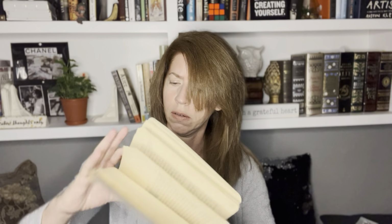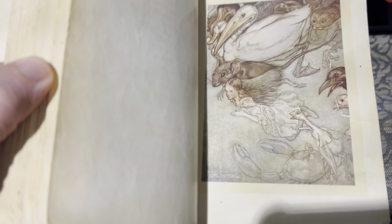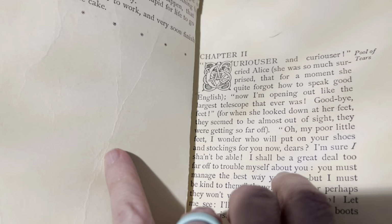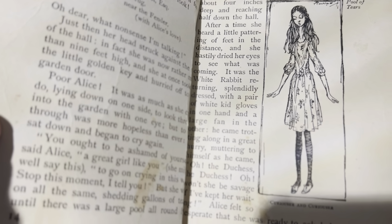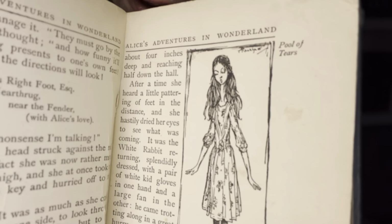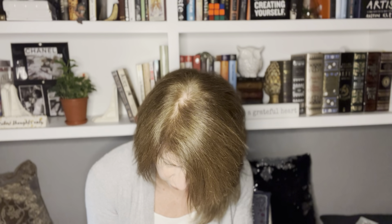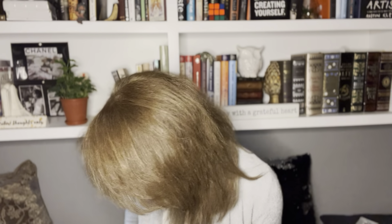Here's the caterpillar. There's another one. Can you see that? Just absolutely gorgeous. There's another one I want to show. There's Alice when she grew tall. But you can see there's stains, there's all kinds of stuff in it, but look at how cool the print is. It's just gorgeous. So this is one of my favorites. I cherish it. You know, it's not in the best condition. I paid $10 for it, and I saved it from some kind of impending doom or torture.